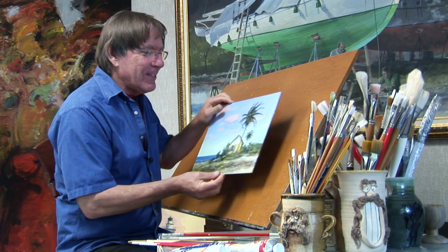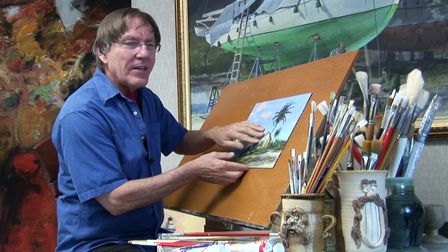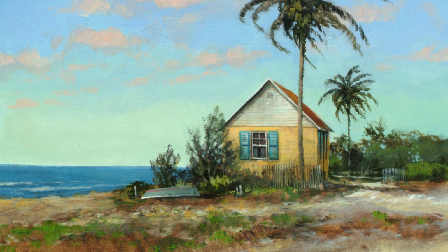Well, Sarah and I have arrived back here at our home and studio, and I've had a few days to think about this painting and work on it a little bit. And as is usually the case, there are things I like about the painting and there are things that I don't like about the painting. So I'll go over a few of those points.